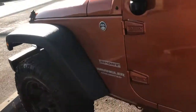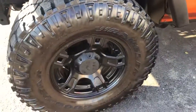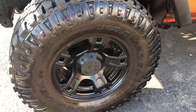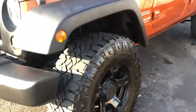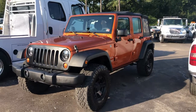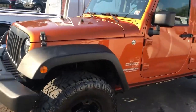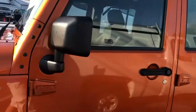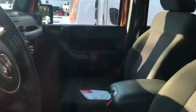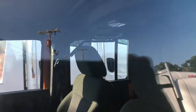And here is what you see, is what you get. Does have a small lift kit, basically 35 inch metric size tires, Goodyear Wranglers, soft top, automatic, fog lights, full size matching spare. I did forget to bring the keys out, but clean interior, as the pictures online will show you. Sound bar.